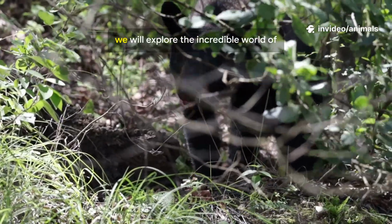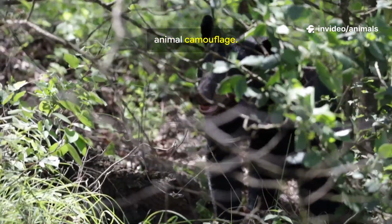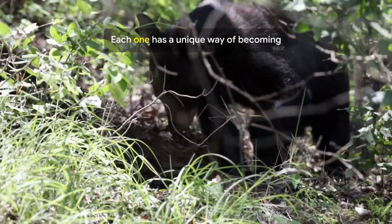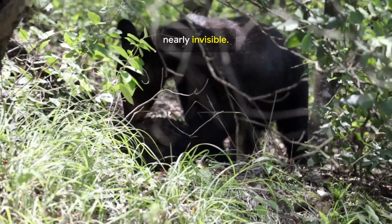In this essay, we will explore the incredible world of animal camouflage. We will meet 5 masters of disguise. Each one has a unique way of becoming nearly invisible.